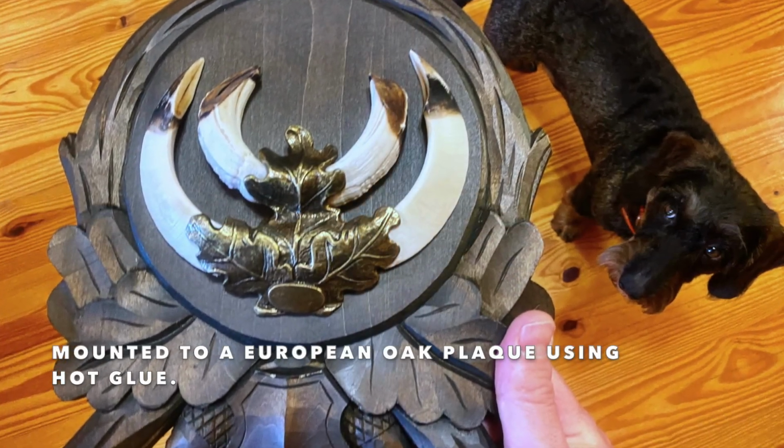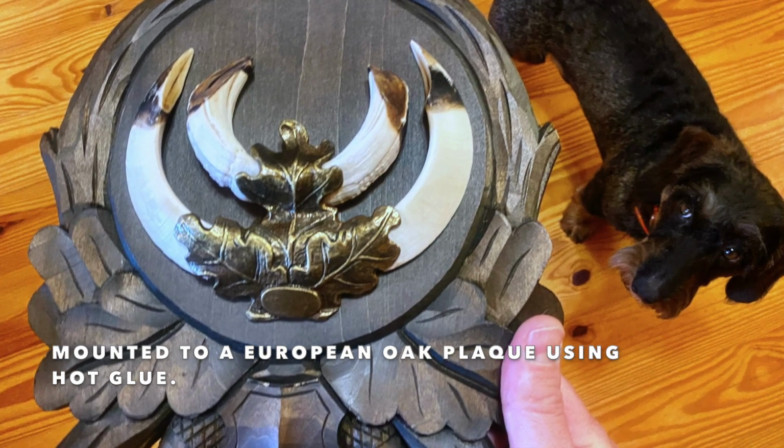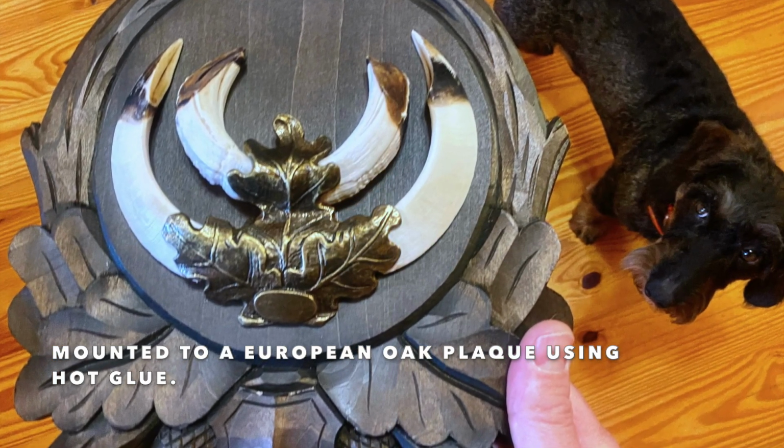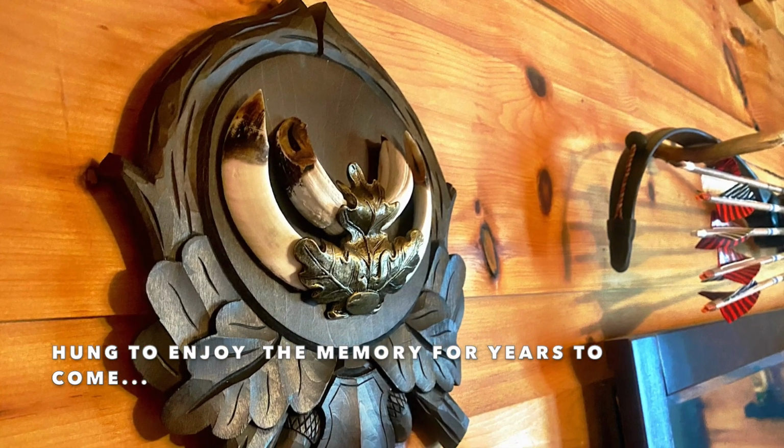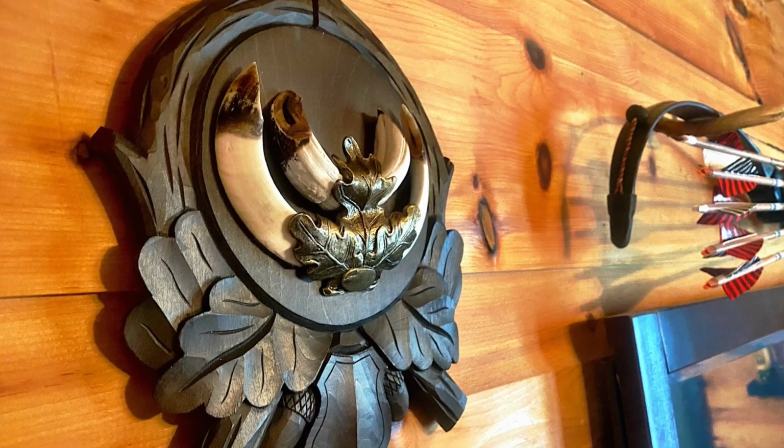After it's cured, you can then use hot glue to mount them on a plaque of your choice and hang them on the wall. I've used this method since high school, so over 30 years, and you can't tell the difference from the day they were hung.